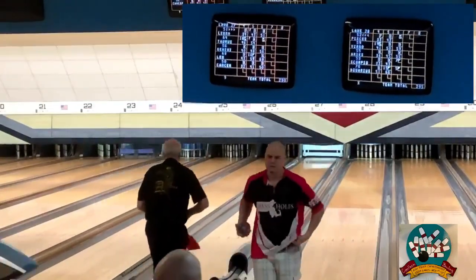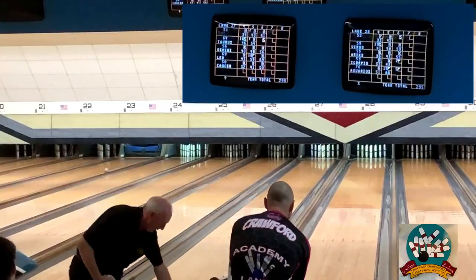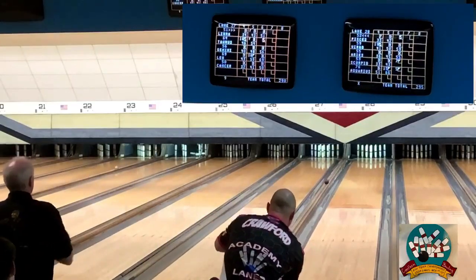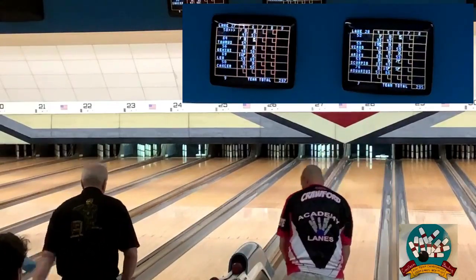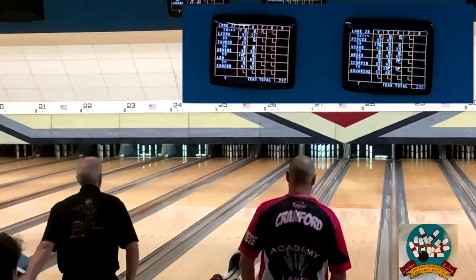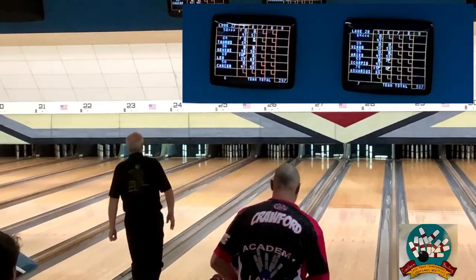Back to the top of the order, our seventh and eighth boxes. Our first of three strings here at the quarterfinals in Nashua at the U.S. Invitational. Crawford, first ball, sweep seven, back door, 178. Craig Holbrook is working on a strike here. 52 plus two. Missed the head pin, got some back door help.